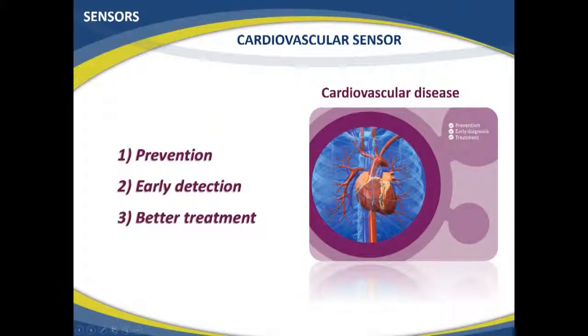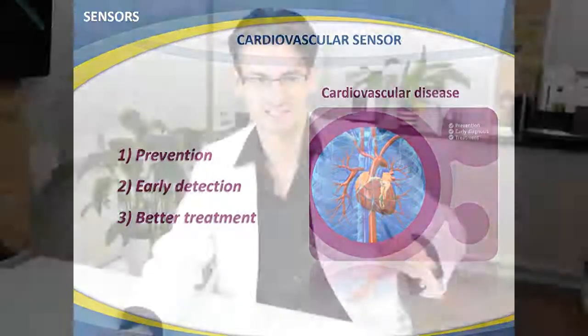So we've got prevention, early detection, and better treatment, all covered by this genetic test, meaning it's beneficial for people that don't have the disease yet or that already suffer from the disease and want to have better treatment. And that's the end of chapter 39, Heart Health and Genetics, and specific training for the cardiovascular sensor.